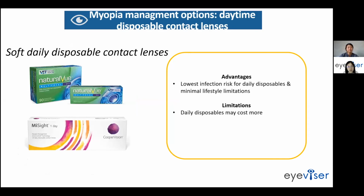For those of you with kids who are perhaps more active, especially those who like the outdoors, they can consider what we call daily disposable contact lenses. This is daytime wear, right? They wear it in the morning and take it off at night, and they don't need to worry about washing because it's daily disposable. That can really help in terms of infection control and comfort, in the sense that you don't have something on your face. The only disadvantage is that because you need it monthly, it will cost more than eyeglasses.